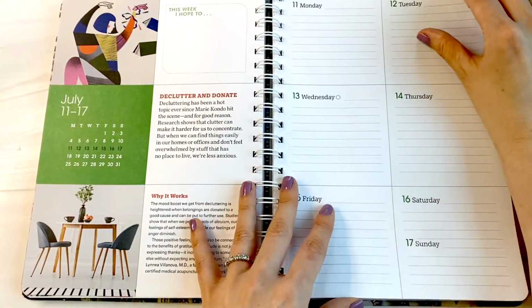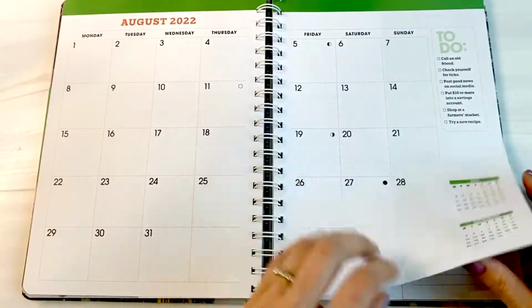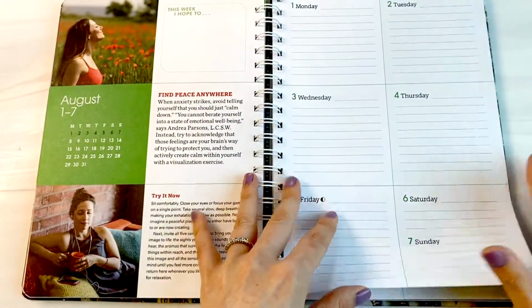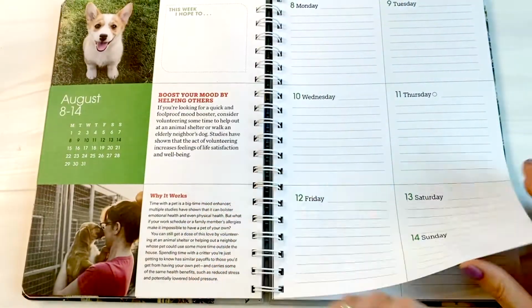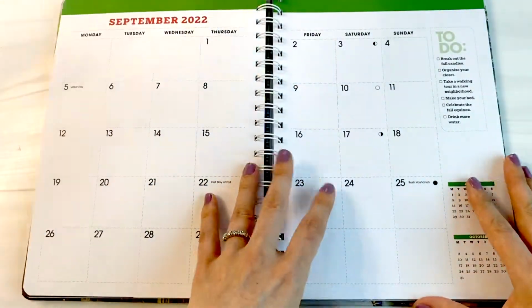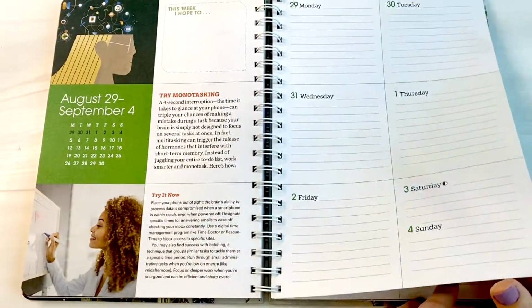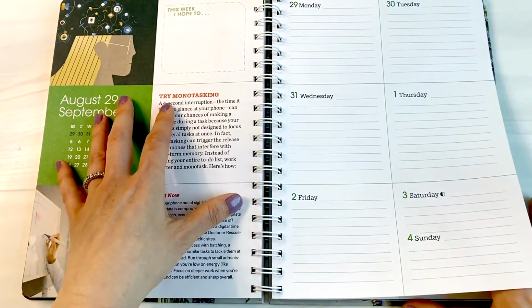Chill out, declutter and donate, feed your brain, take a screen break. We go into August. Find peace, boost your mood, go out and garden. There's the gardening again. Meditate for your heart. I was saying, like on the other one, there was this whole section on gardening, and I was like, what is gardening?